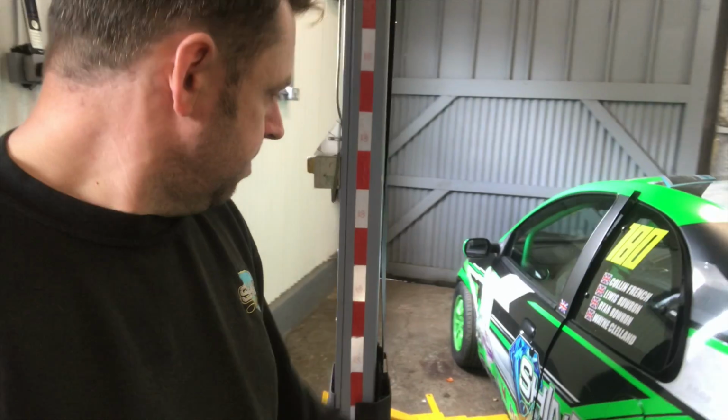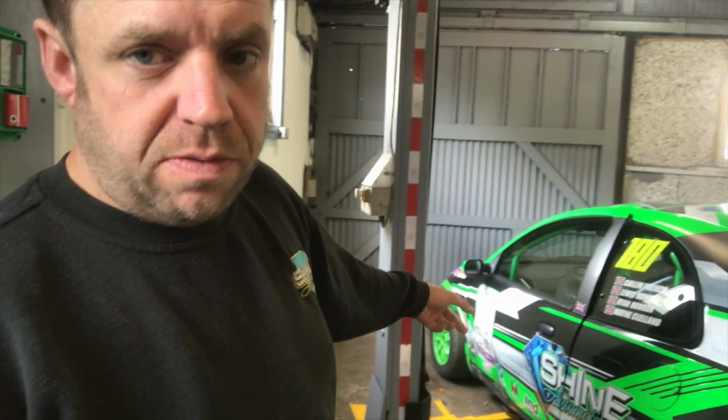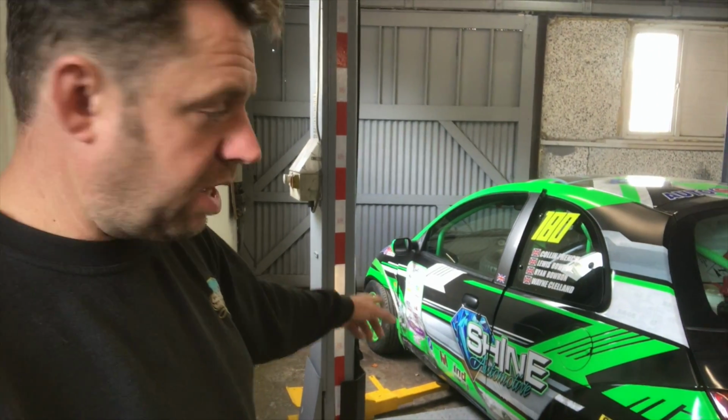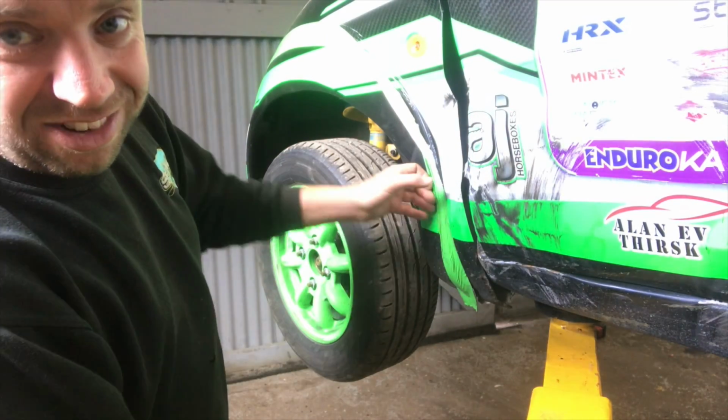We'll get a new seal cut in, pieced on, chuck another door on, chuck another wing on. Chris Pryor from Chris Pryor Graphics in Wales is sorting me out a new wrap for the wing and the door to get that pieced in. Broken. You look at the state of it.